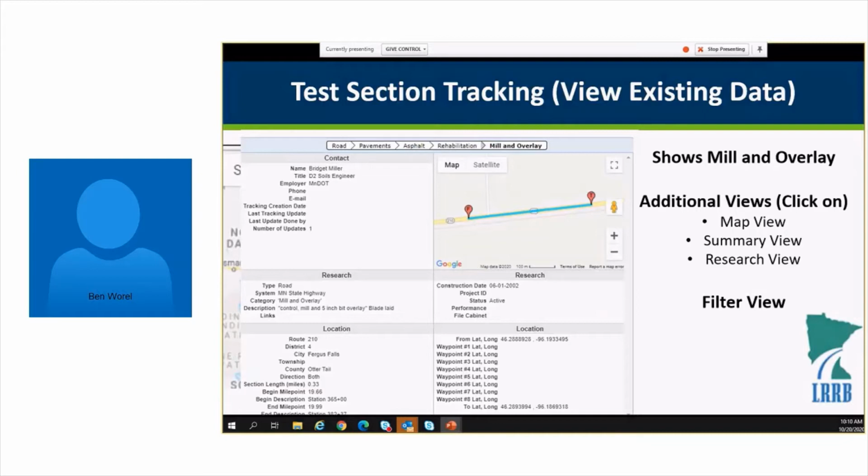You can see Bridget Miller, D3 Soils Engineer, entered this from MnDOT. This was a control section of a 5-inch bituminous overlay, blade laid. So just basic information on that, and that's part of another effort that's going on. But again, you can do this for each of the test sections. You can bring them all together too, so you know all the different things that have been done with mill and overlay in the state. So this could be kind of a literature review in some ways for research projects and things like that.